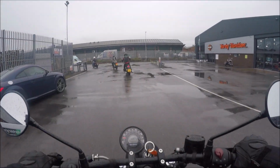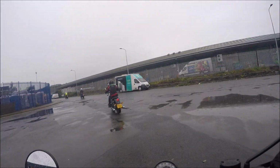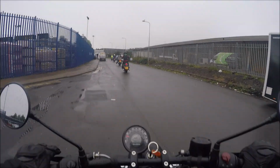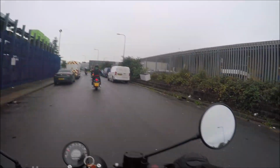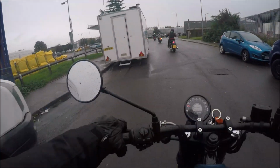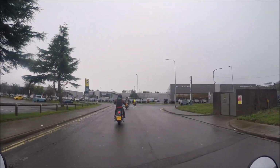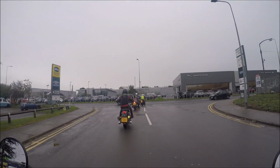Okay, 350 Hunter. Very upright riding position. Feet are almost directly underneath you. Quite wide bars. Not silly wide, but wider obviously than the GT. Now it's a 350 single, so completely different riding style if you like.